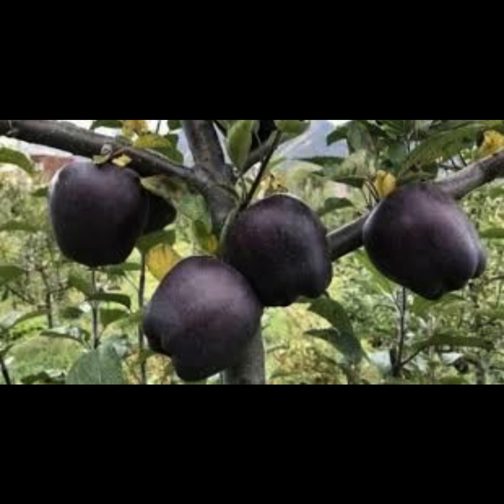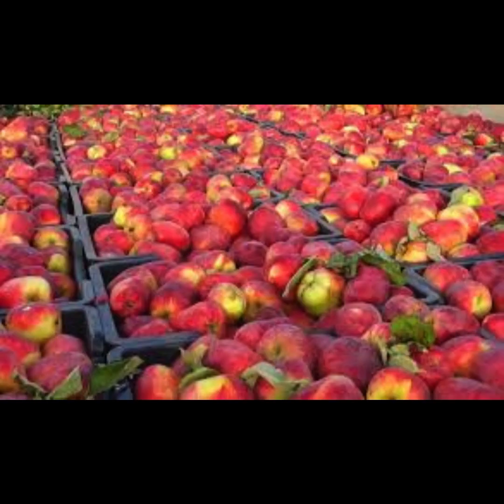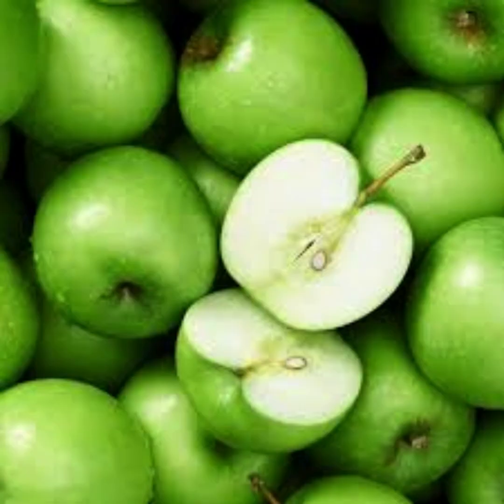The apples are harvested using ladders designed to fit into the spaces between the branches. Dwarf trees bear about 10 to 80 kilograms of fruit annually.